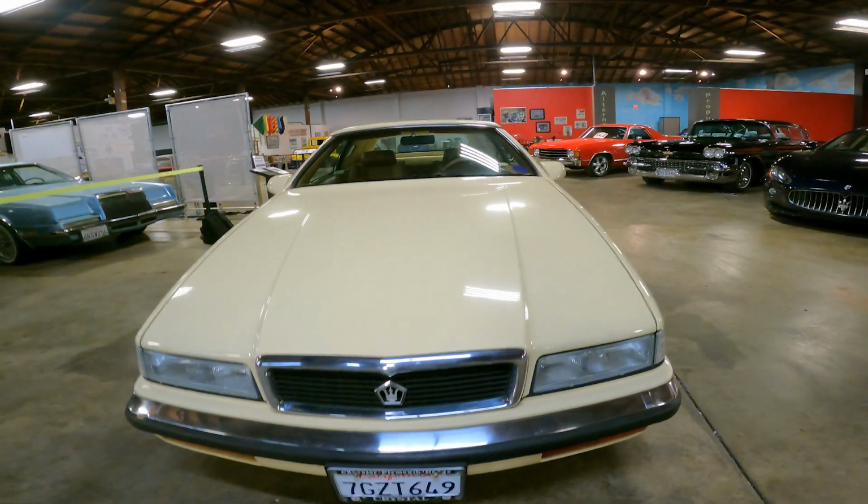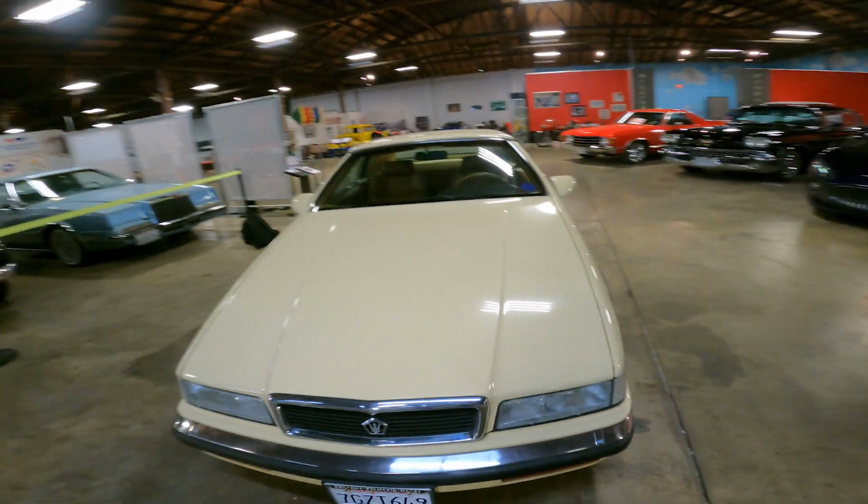I said, hey, that sounds pretty good, but not this one. I wanted to take this one. That's right, a Chrysler TC by Maserati. That fits in with Concours de Limons and everything that we do. Let's check it out.